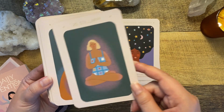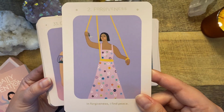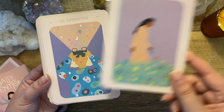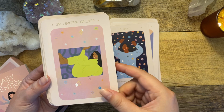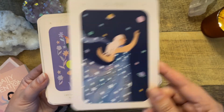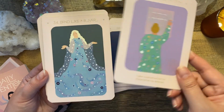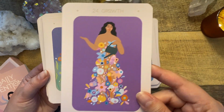Unwavering faith, stillness. And these images are very soothing to me. Inner child, forgiveness, drop the clock. Ooh, that one's good. Revive, pause, inspiration, rest, limiting beliefs, calm, flow. That's a really pretty one. Creativity, divine intervention, alignment, inspired action, bend like a river. That's also a really beautiful image. Growth. Oh, I love that one too.